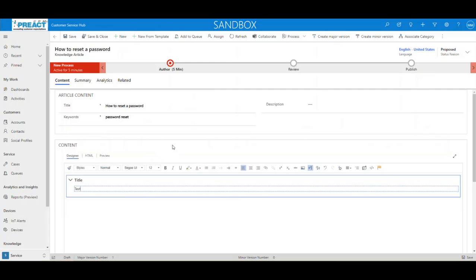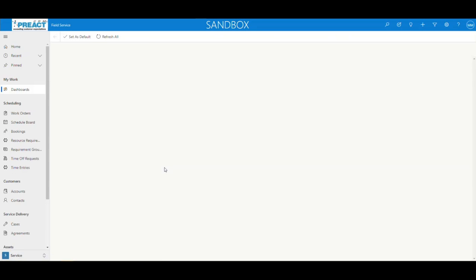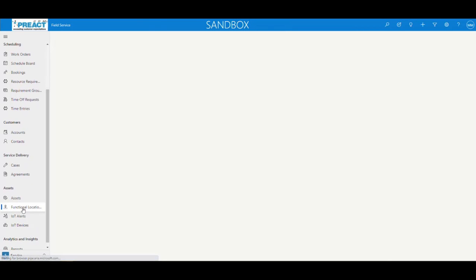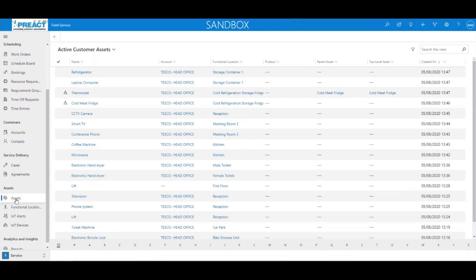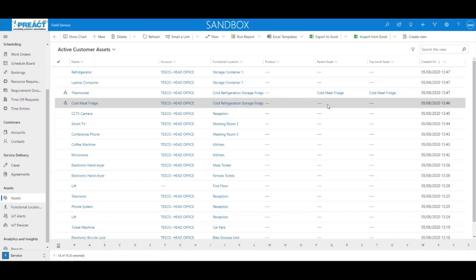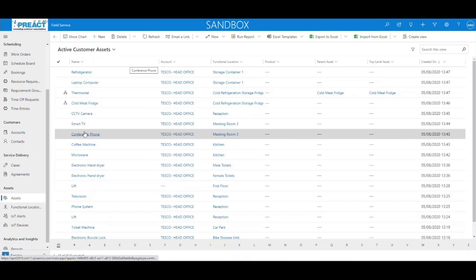And then just moving on from that, if I just click over here and move into the field service hub, there's a few nice features that they've added, spent a bit of time around in field service. The first one of these is probably the functional locations. We've always had assets in field service. This is a way of seeing a list of all of our assets, and if we add serial numbers against this, we can. But it was always linked to just one location.